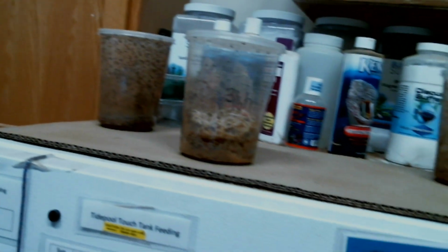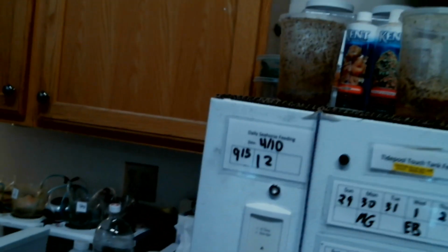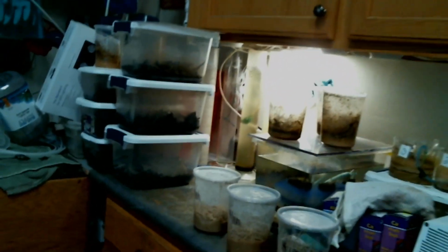Moving through here, another creature we culture. These are some of our old cultures here. This is usually where we store our fruit fly cultures. We're having a mite problem with them, so we've got a bunch of our cultures over here.